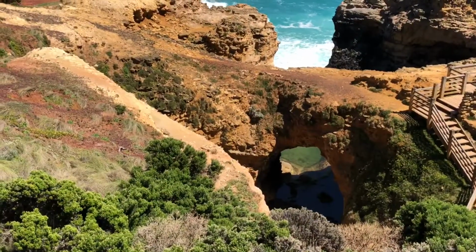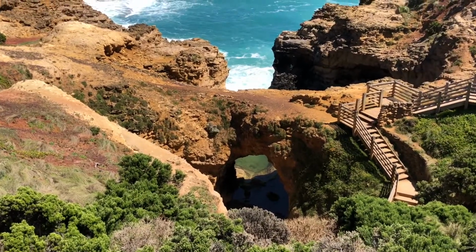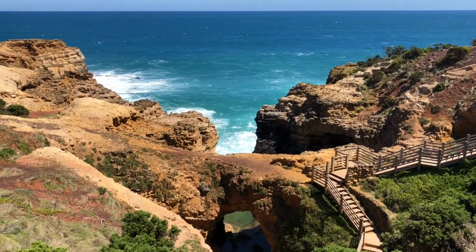Well, we just arrived at the grotto, it's called. I'll do another little video from the other side in a minute. It looks really pretty. Again, everything's pretty.